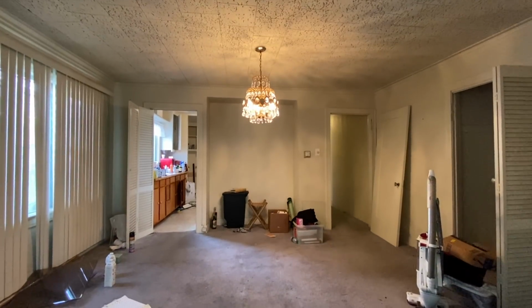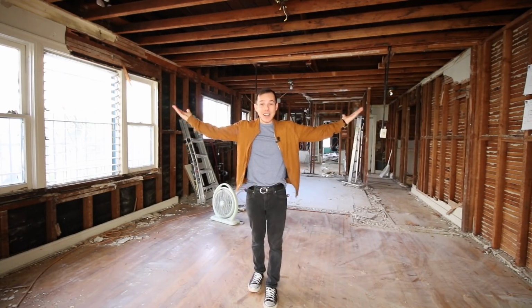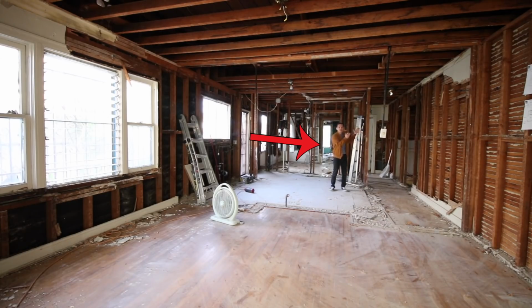Then we got the dining room, and as you can see, we got rid of all of the walls that open up to the kitchen. And all of a sudden, this place seems so much larger. This is where the center island will now be. They've also opened up this space over here where the guest bathroom is going to be built. And they've started to open up the closets where the washer dryer will now be.